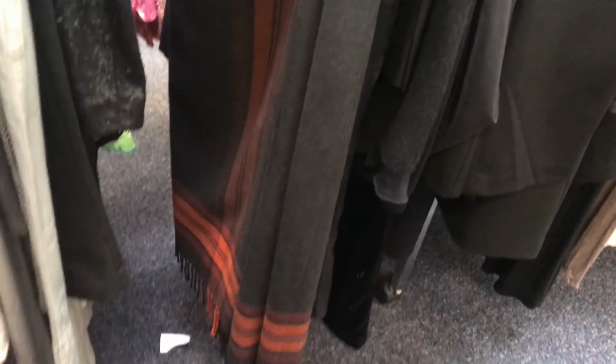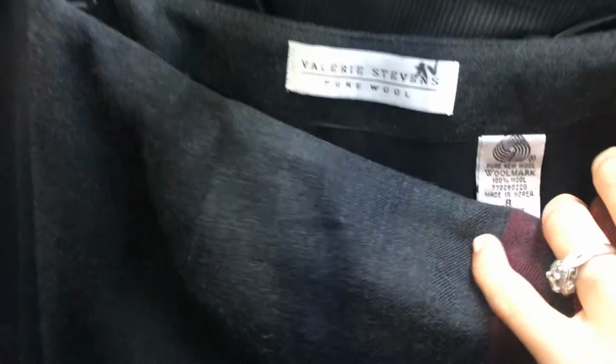The skirt was interesting to me. It wasn't really French vibes, but it was 100% wool and it was also 50% off and just unique, so I thought I'd try it on for fun.